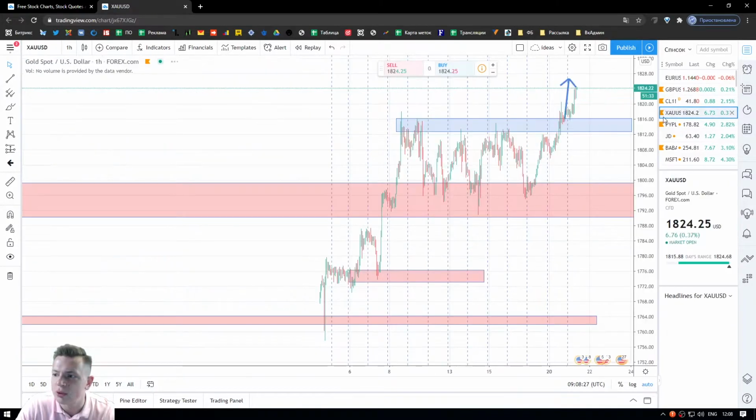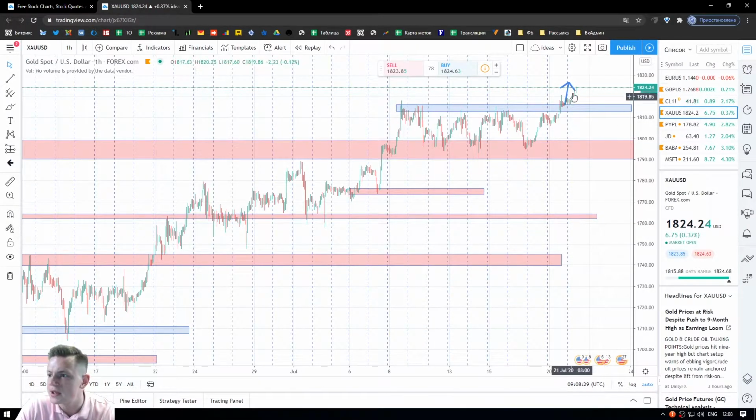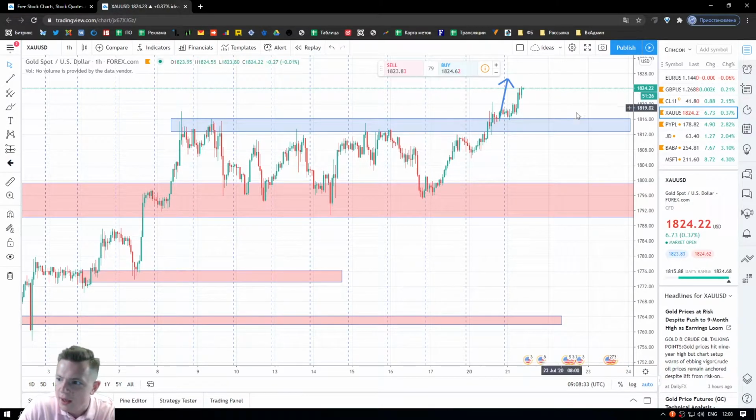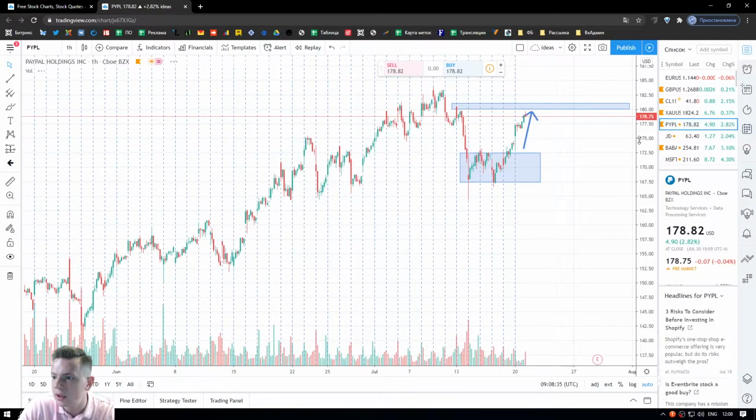Another idea was in gold. I recommended to long gold, and as you can see, price hit my first target around 18.25. PayPal. In PayPal, I recommended to long these stocks. As you can see, yesterday price almost hit my first target around $180 per share.